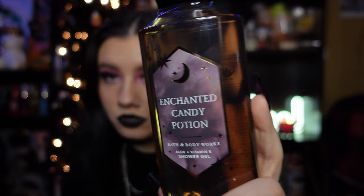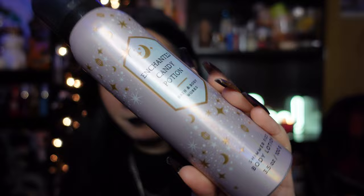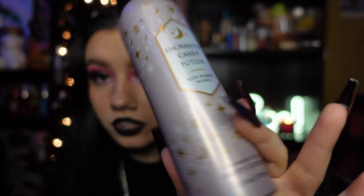Oh, it's so good. Then up next, I did also pick up the shower gel as well. And then last but not least, for the Enchanted Candy Potion body care, I did also pick up the shimmer body lotion. The packaging for these products are literally so daggone cute, so I had to get it.